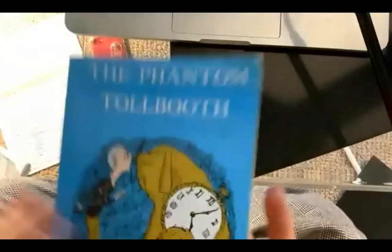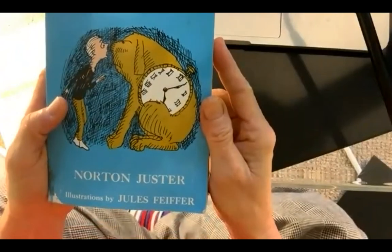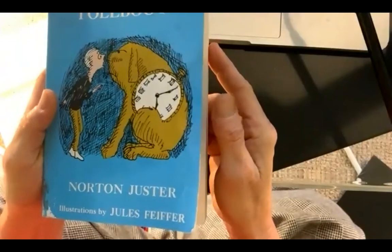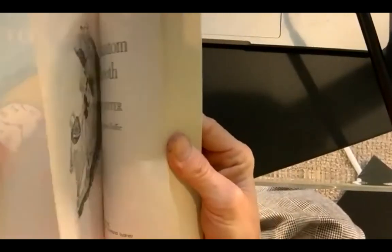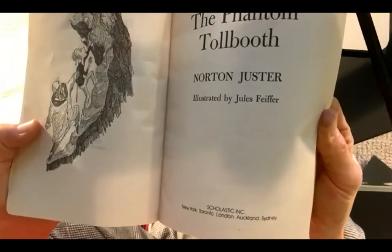Humbug Mountain. So we are starting a new book, The Phantom Tollbooth by Norton Juster, illustrations by Jules Feiffer. And we're starting it because it's the time of year when things get pretty dull. We get stuck in the doldrums, just like our character Milo does. And he goes on an adventure to learn how to motivate himself and stay focused through the hard times. Here he is climbing up a mountain with the humbug.